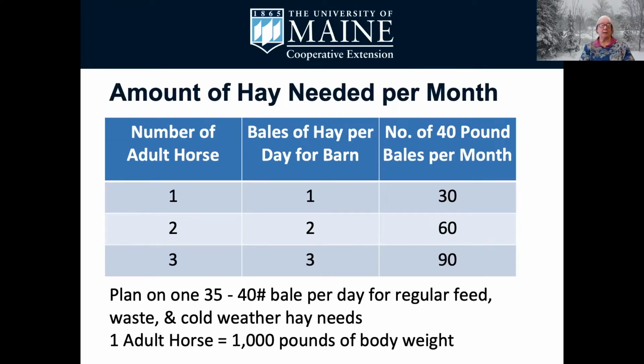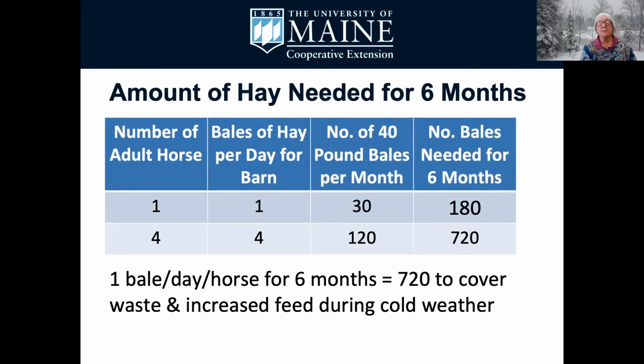So you just multiply. If you've got one horse, you need 30 bales of hay a month. If you've got 3, you need 90 bales. And you want to plan for at least 6 months that your horse isn't going to be able to get any forage on pasture. So that one horse, you're going to need 180 bales. If you have 4 horses, you're going to need 720 bales to cover your regular needs, the wastage, and increased feed during the cold weather.